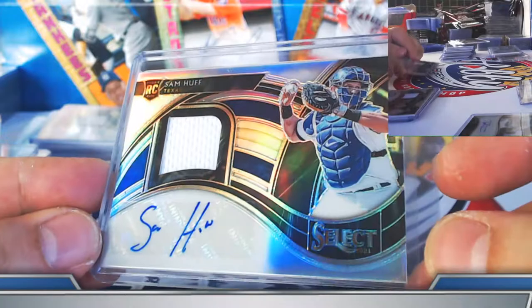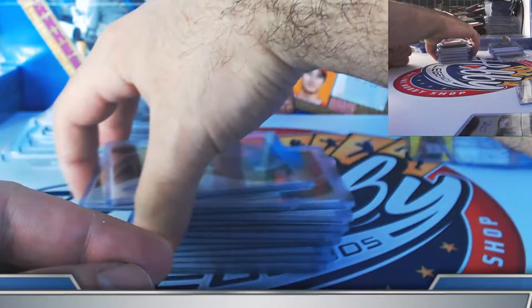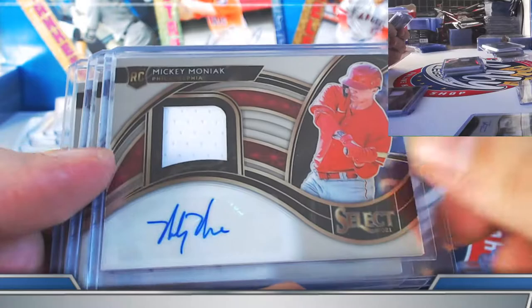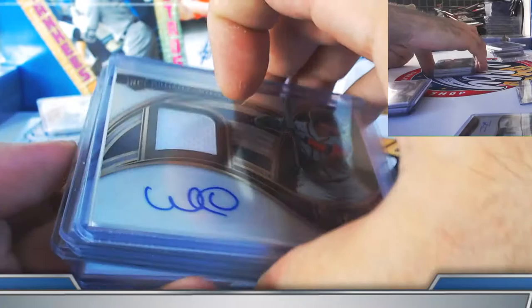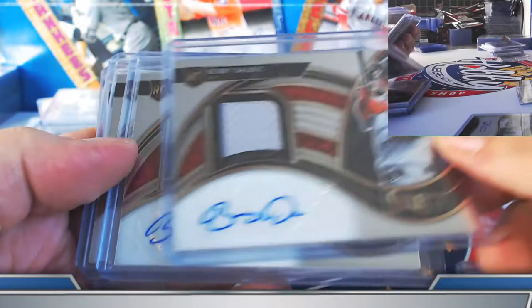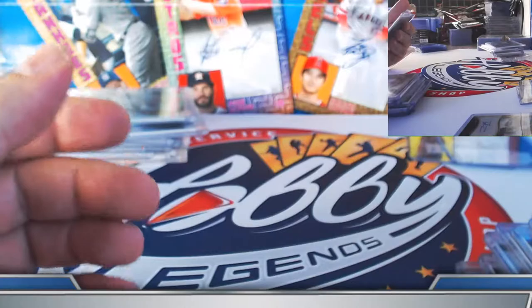And on the standard rookie jersey autographs here to 299. To 299, Pache. Jared Oliva. Tucker Davidson. Adonis. Mickey Moniak, K-Bear Ruiz, Clark Schmidt. Whoops, missed the silver. Sorry about that. Had an extra silver in there. William Contreras, to 199. Chisholm, Bobby D, number one. Bobby D, number two. Christian Javier and David Peterson. Those were the rookie jersey autographs from case number one.